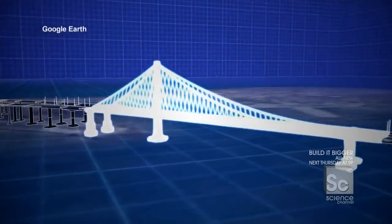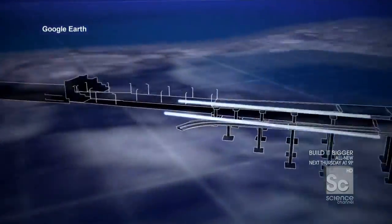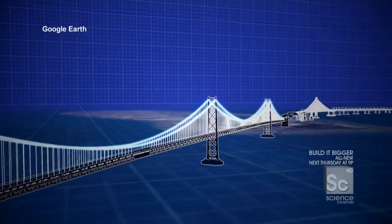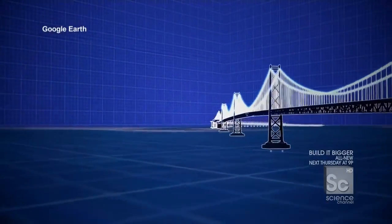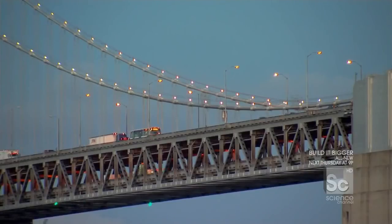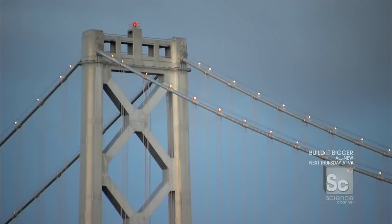With the new self-anchored suspension span, the look of the cables will continue across the bay to fit seamlessly with the West Span. This double suspension bridge has been a Bay Area icon for almost 75 years, thanks to its 4 miles of swooping cables. They're dramatically lit every night with more than 1,200 bulbs, known as the String of Pearls. Keeping these signature lights shining bright is one of the most difficult jobs on the entire bridge.